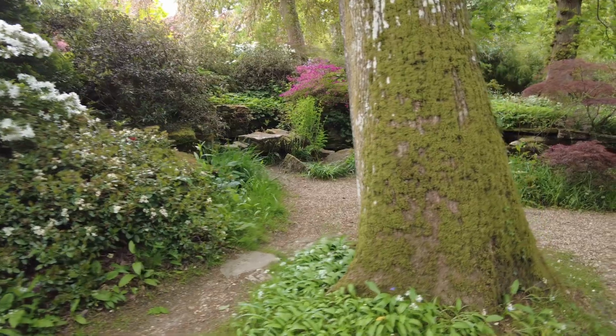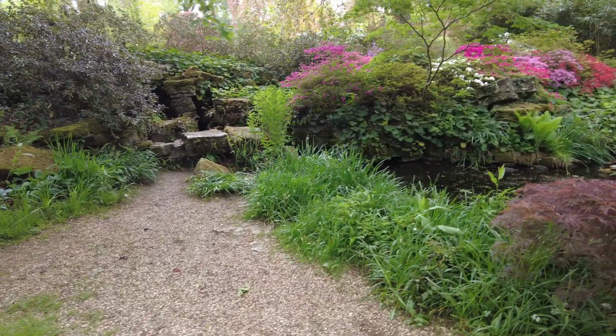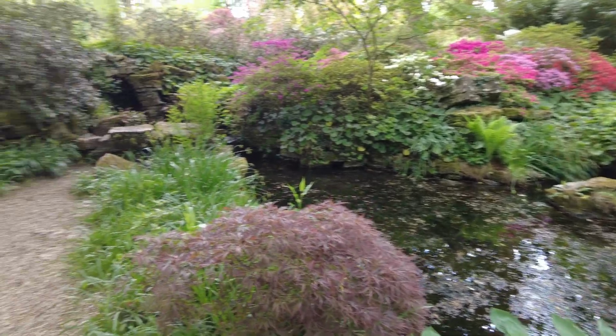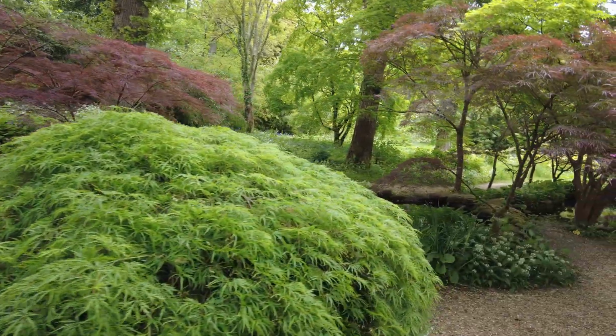This is one of the little waterfall things. Not much water running there, unfortunately. There's normally quite a cascade of water coming down the far end. But we've not had much rain for quite some time now.